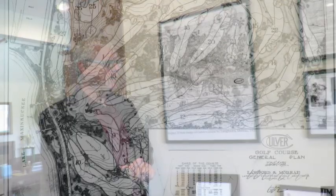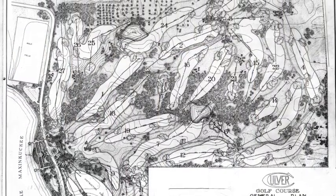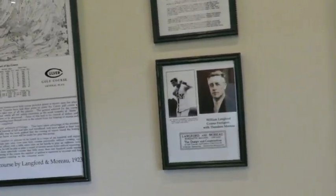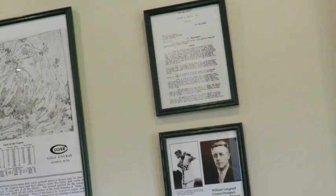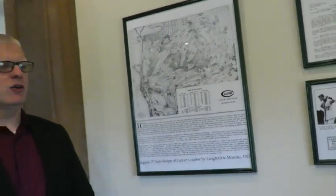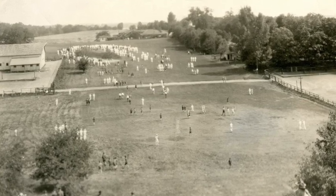As you can see in this old drawing behind me, originally it was conceived as a 27-hole course, designed by Langford and Moreau, two of the great course designers of the Midwest, certainly, if not the nation, at that time. So they designed this beautiful 27-hole course in 1922. By 1923, the course is completed. It's open for play for cadets. It's all cadets, of course, at that time, 1924.